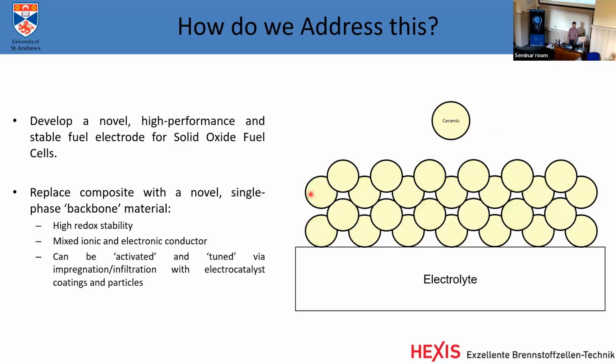And probably the easiest answer is get rid of the nickel, right? Easier said than done. In order for that to take place, you would need a single phase backbone material that is capable of having good ionic and electronic conductivity within that single phase. It's got to be redox stable. But if you can get a good microstructure, as the model suggests here, you can then activate it by putting pretty much whichever catalyst on top of it that you want.